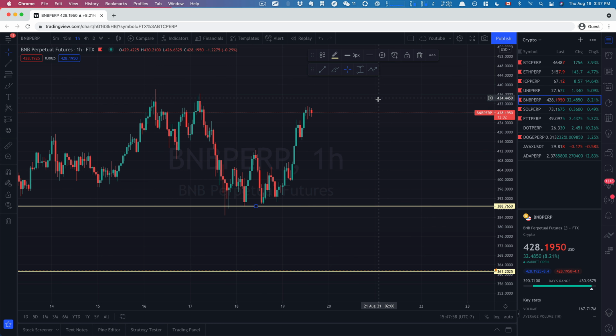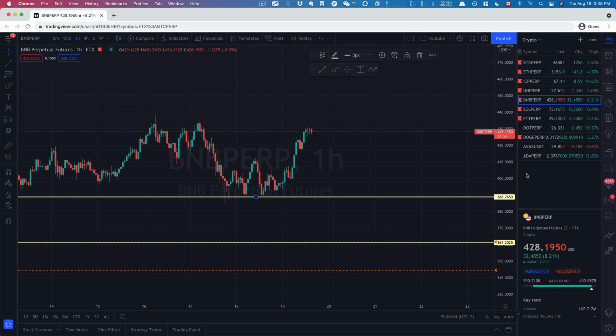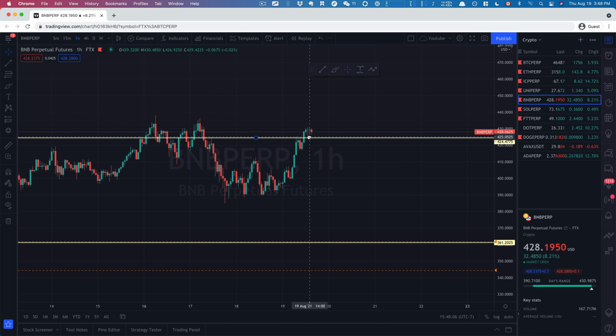All right, so what are we going to do about BNB? Let's look at the 4-hour chart. Okay, very strong growth, just like the other ones.